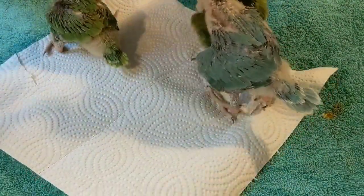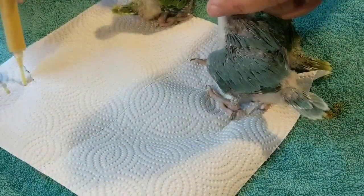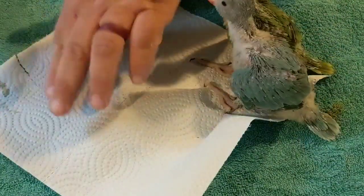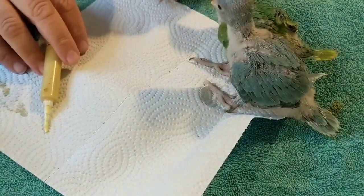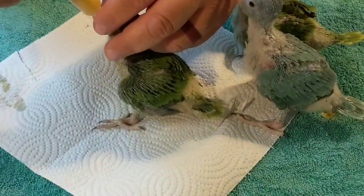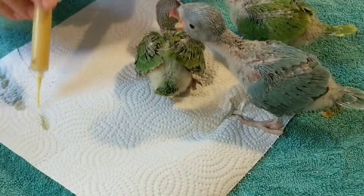Now, ringnecks are one of my very favorites. Now, y'all know I like all of them. I just love birds. But ringnecks have just always been one of my favorite birds. I got my first ringneck when I was 14 years old. That's almost 30 years ago. I'll be 44 in August of this year.